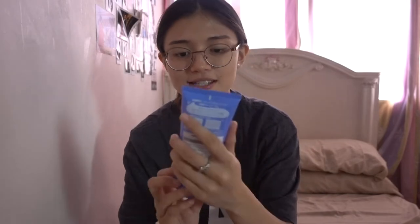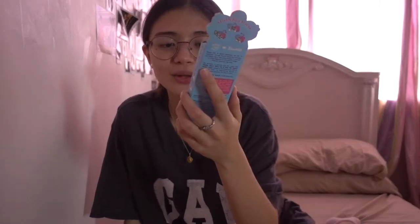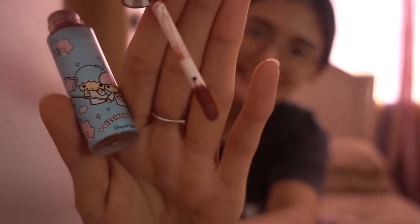Now for my sisters, my oldest sister really loves taking care of her skin also. So I got her this Senka Perfect Whip. I've heard from my friends that this is really good, so I can't wait to give this to her. I also got her a brand new lippy from Happy Skin, the Shut Up and Kiss Me liquid matte lippy, limited edition. She really loves nude colors and I'm pretty sure she's going to love it.